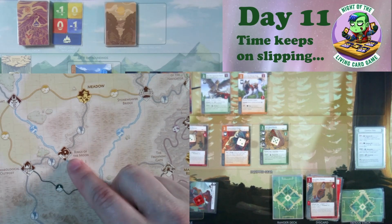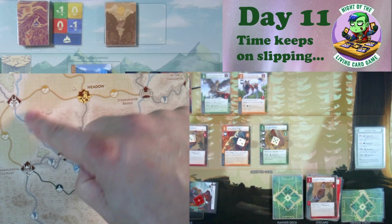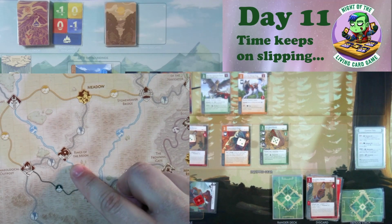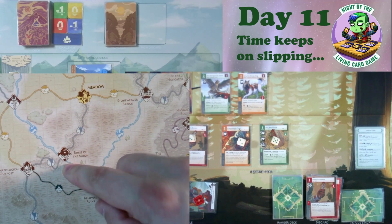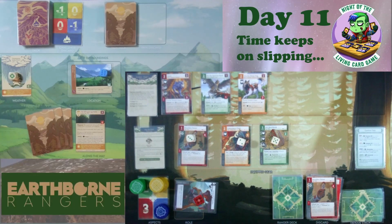So I know this is a ruin. I don't know if this is, but I really don't like the grassland, because grassland has ambush predators in it. So I think we're going to take the safer route and go down through the valley into the Rings of the Moon. So that's what I'm going to do. So I shall return shortly.